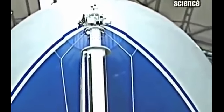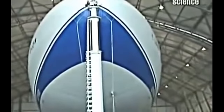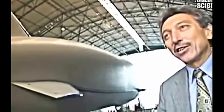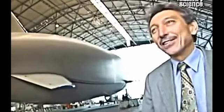I always ask people visiting the company, what's the estimation of the weight? And their estimation is 500 kilos, 700 kilos, and in reality it's 95 kilos. So that means you can see the differences.